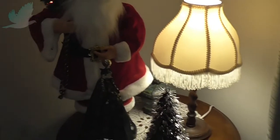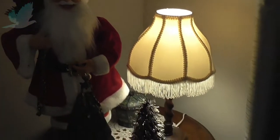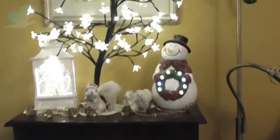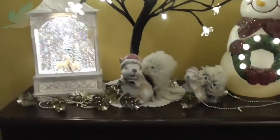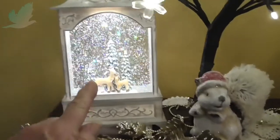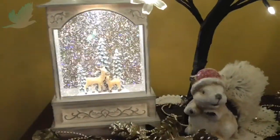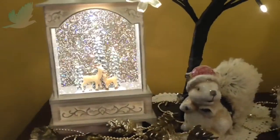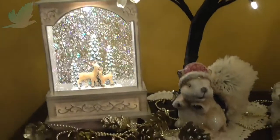That's where I was going to place my black tree, but I decided not to put my black tree up because I've got enough up at the moment. And this you've already seen. And this plays music, just deer in a forest. That should be over the other side perhaps, but I don't think it would fit. I bought that last year.